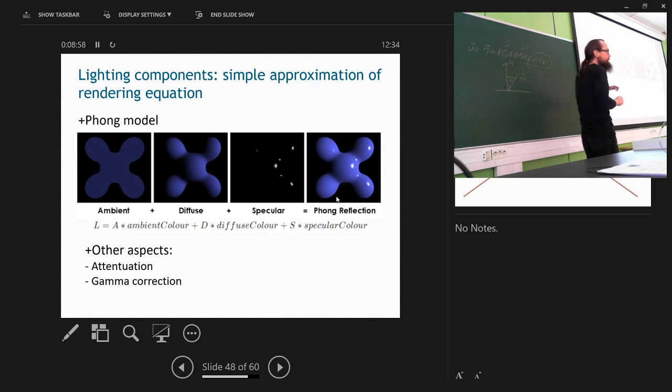And last was specular. It's how much the surface reflects light, or how much it is like a mirror. It is something in that direction. It reflects the light. A mirror is one extreme, and you can have many in between. You have a whole range.